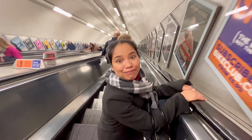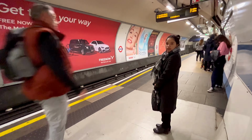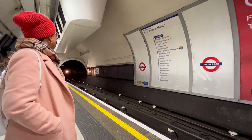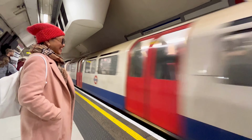We are hungry, so we are heading now to Leicester Square to dine in. We will ride an underground tube to reach there, and you can actually walk, but we don't have energy left, guys, so we're just gonna ride the tube. Pumapara.